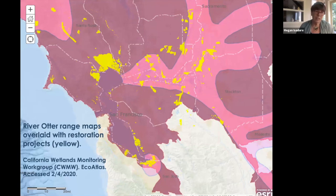Restorations are often geared toward endangered species, and they can expand and enrich habitat, as I mentioned, for apex predators of those species as well, such as otters. So wildlife managers need to understand where otters are, especially when they're dealing with an endangered species like salmon.